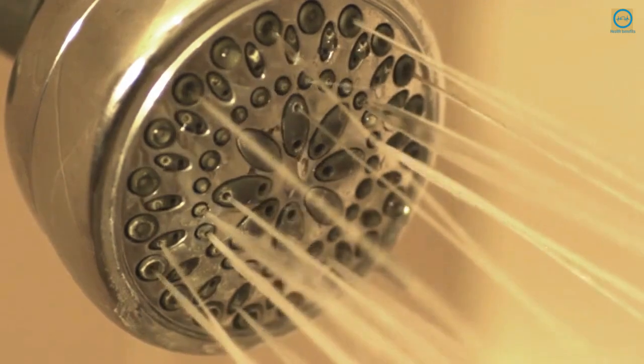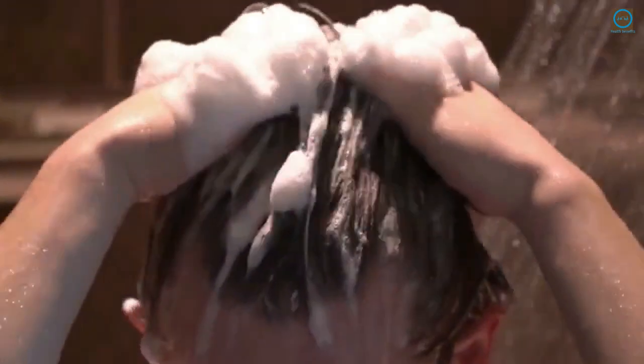Did you know that when you wash your hair with hot water, the heat actually opens your follicles? This ends up stripping your hair of its natural oils that your strands need. Therefore, you should always use cold water to wash your hair.